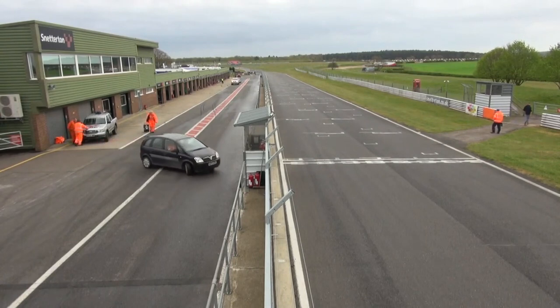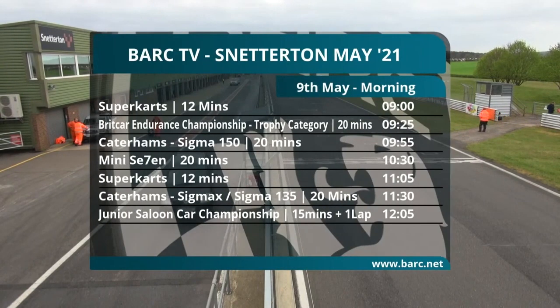We'll take a look at the schedule for tomorrow's action. We kick off starting racing at 9 a.m. with the first race of the Supercarts. Gary James will be taking us through that. That's followed by qualifying for 20 minutes for the Britcar Endurance Championship Trophy category. Yep, more Britcar action tomorrow. First Caterham race of the day is the Sigma 150s at 9:55. That's followed by the first of three Mini 7s races at 10:30. That's followed by the second Supercart race, covered by Gary.